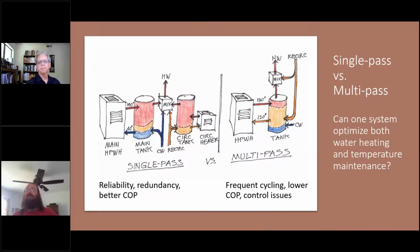Yep. So single pass tends to be a little bit more efficient, by the way, than multi-pass. That's just one thing to note, because of the stratification in those tanks, you see it on this diagram. You want your cold water at the bottom, which goes into the heat pump for a single pass device, gets that big high delta T to deliver 140, and sticks it in the top of the tank. If you jumble up those levels of temperature gradient, it compromises the COP, and that's what multi-pass units do. They kind of de-stratify a little bit.